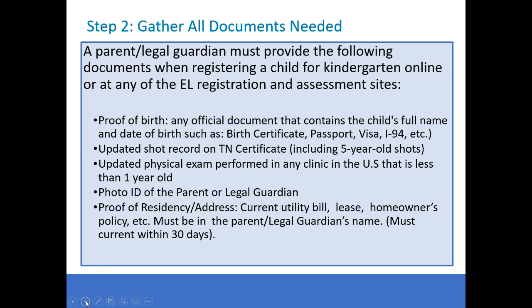We also need an updated shot record, and it has to be transferred onto the Tennessee certificate. And you have to be sure that your child has the 5-year-old shots. We also need an updated physical exam performed in any clinic in the United States, and that is less than 1 year old. A photo ID of the parent or legal guardian.